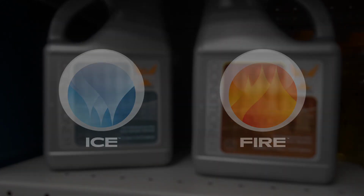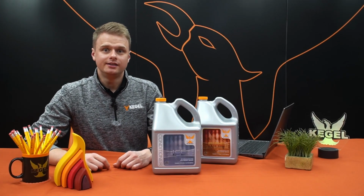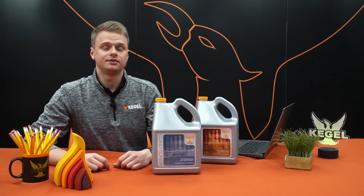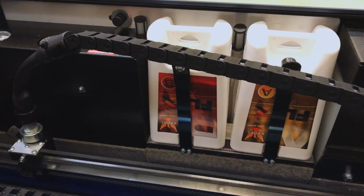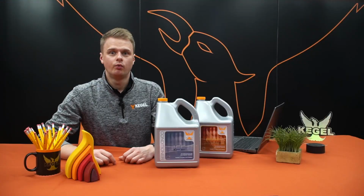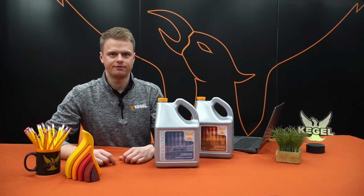Fire and Ice are the two lane conditioners that started the Element series back in 2013. These two conditioners were specifically designed for the flex lane machine and started the trend of mixing two conditioners within the same oil pattern. When it comes to chemistry, all previous Kegel conditioners feature one friction modifier.